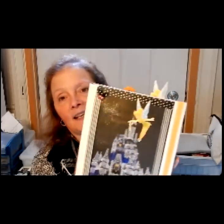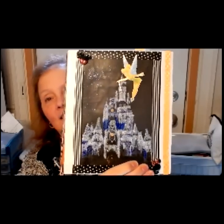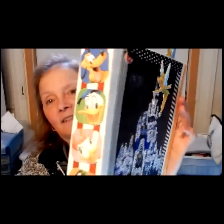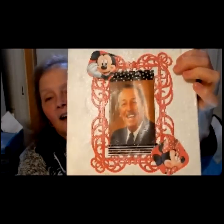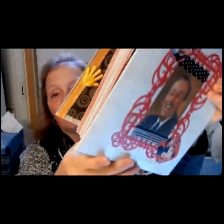And this is my Disney journal. And again, I might add a couple more things to this. But that's what the front of it looks like. And that's the Frozen Ever After castle. And then on the spine, I have the cast of characters. And then on the back are Mickey and Minnie and Walt. And that's what the top of it looks like. And the side.